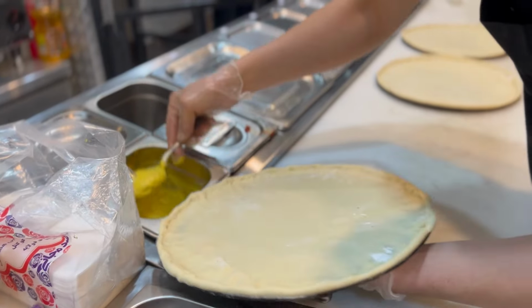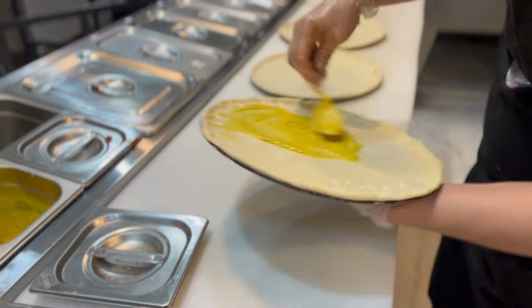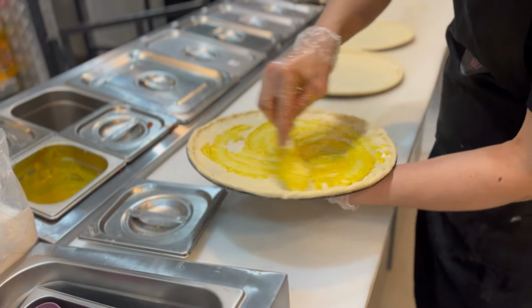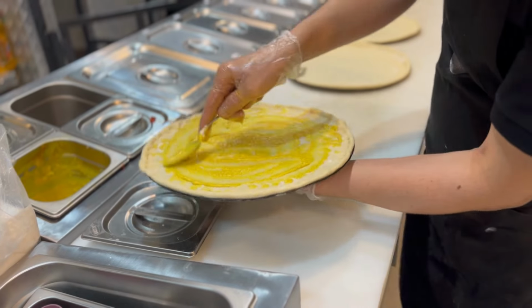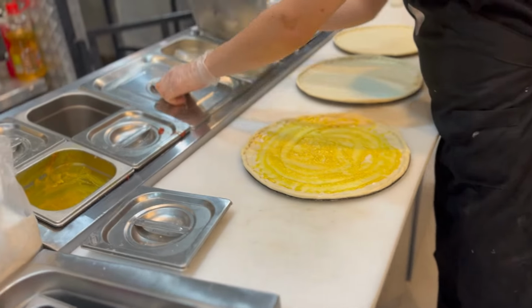Now we are seeing a pizza come together with dough stretched, toppings arranged, and each step adding to the final flavor. There is something satisfying about seeing each ingredient added with care, knowing it will soon be someone's delicious slice.